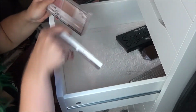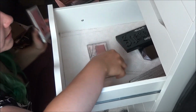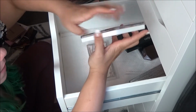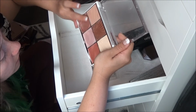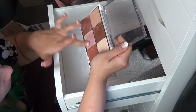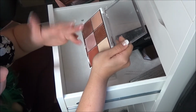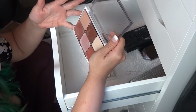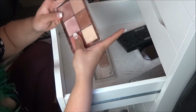Okay, what have we got here? We've got some drugstore palettes. I remember when I did my last declutter, I got rid of a couple of these. I still have not used these. Still really pretty. You know what? I'm gonna keep this. I like this.